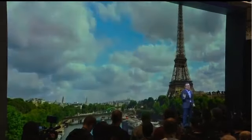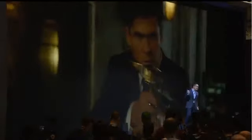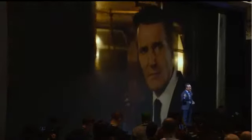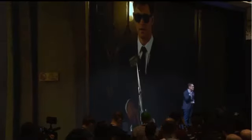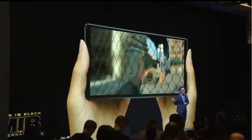We believe the making of motion pictures is at the pinnacle of content creation. In addition to photography and videography, we are now adding our expertise in cinematography with our new Xperia, connecting users and creators.